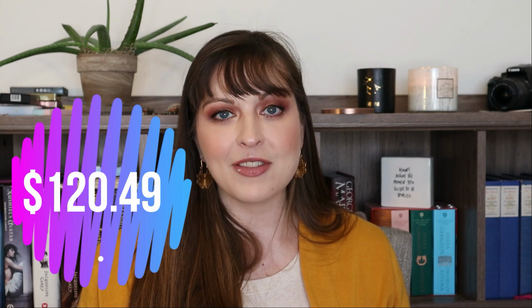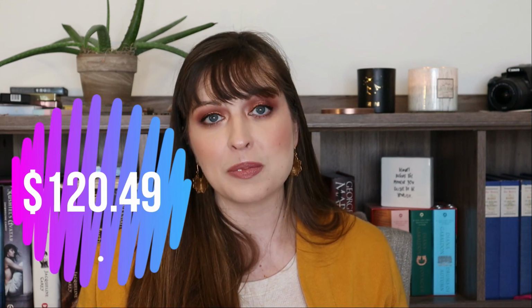That is all of my empties for the month of February. I feel like I did pretty well, especially for me this month. So I'm very happy with everything that we have here, and I'm really hoping that I can maintain this momentum throughout the rest of this year because I do really want to make some good dents into my collection.